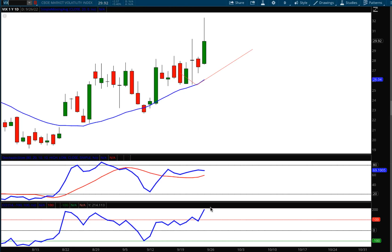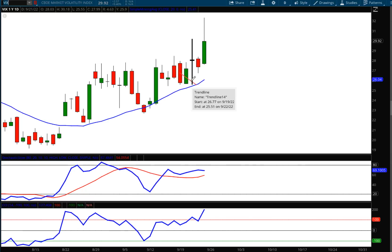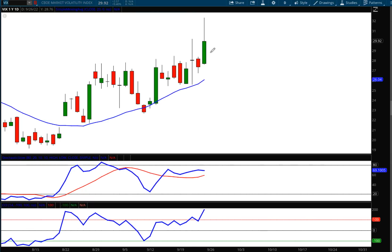They're still moving up. However, remember, for the most part, the VIX is inversely related to what? The S&P, or in this case, we're looking at the SPY. And so if I am bearish on the VIX, which I do believe we're going to start to pull back to this moving average, that would most likely result in a higher S&P. So I'm just going with a short-term downside target on the VIX right now, 26.68.